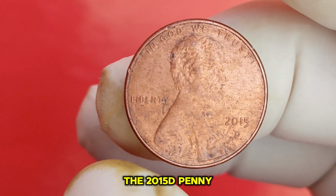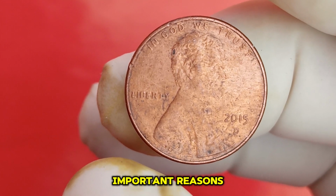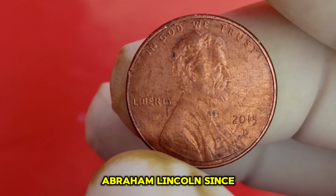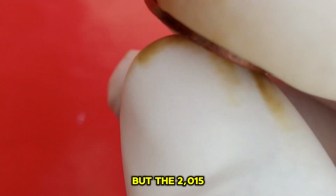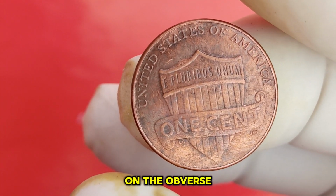The 2015 penny, which is minted in Denver, stands out for a couple of important reasons. First, it's part of the Lincoln Cent series, which has featured the likeness of President Abraham Lincoln since 1909. This series has gone through multiple design changes over the years, but the 2015 issue continued to feature the classic portrait of Lincoln on the obverse.